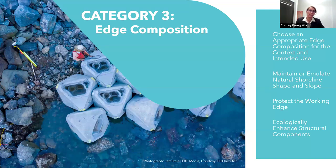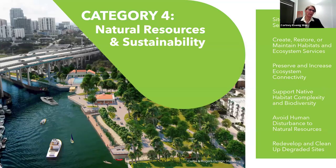Protecting the working waterfront edge on sites where that applies, and making sure that the project is providing ecologically enhanced structural components. All right, let's move to the next slide, category four.